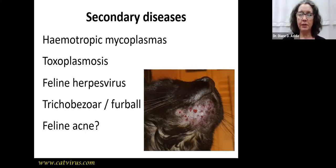If they have herpes virus, and most cats do have latent herpes virus, that may manifest as sneezing or conjunctivitis. You've already seen B and her fur balls. And I don't know if this is related or not, but some cats are like Buddy here and develop acne, and happily it responds to saltwater bathing. It's a mystery. It may simply be coincidence.